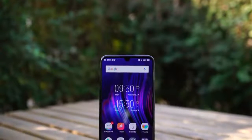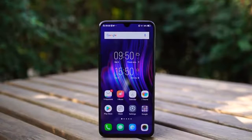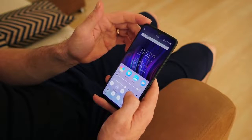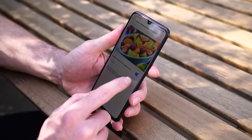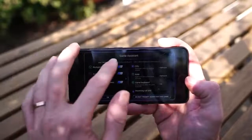Vivo's FunTouch OS on Android 8.1 won't appeal to everyone, but on my global unit, changing the custom launcher is a simple enough task. FunTouch does have a bunch of good options though, like an app and file vault, app cloning for multiple instances of a messaging or social media app, display calibration, motorbike mode, always on display, gesture navigation, and Google Assistant and Google Lens baked right in.